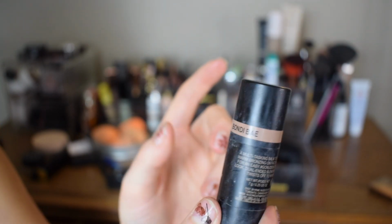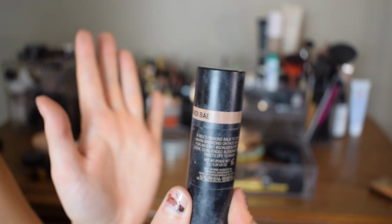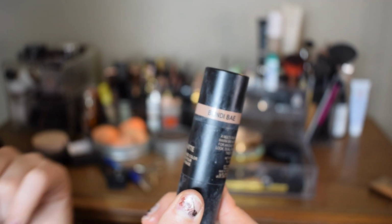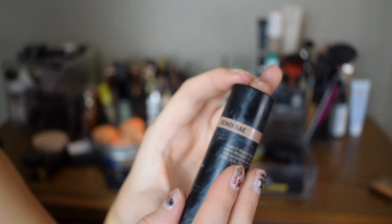I think the formula is really beautiful, but it's just a little too yellow. I'm going to keep it around for a little bit longer, and if something else pops up that I love exponentially more, I'll get rid of this and make room for the next one.